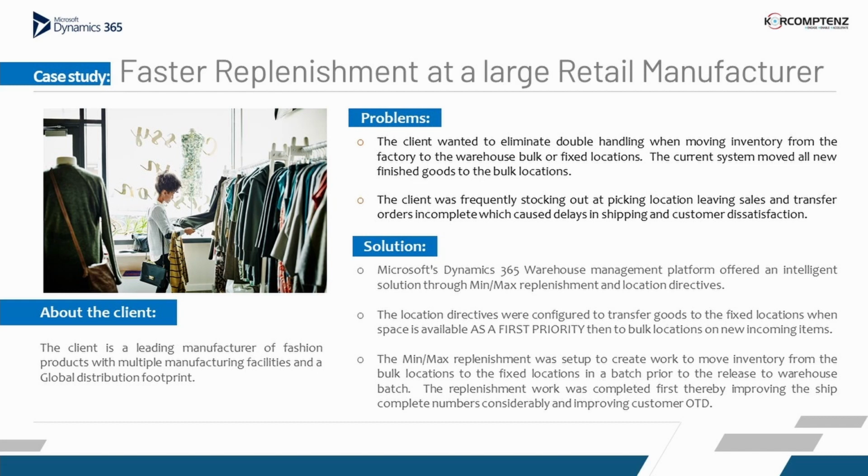The case on this slide was a large manufacturing and retail company with a large distribution footprint. The company was suffering from a significant amount of double handling and lower than desired fulfillment. The company needed a solution to eliminate an unnecessary move to a bulk location of newly manufactured product, as well as to replenish the picking locations before the batch sales order release. Core was able to create a priority move to divert newly manufactured product to the picking locations, which eliminated the unneeded second bulk pull by using warehouse directives.